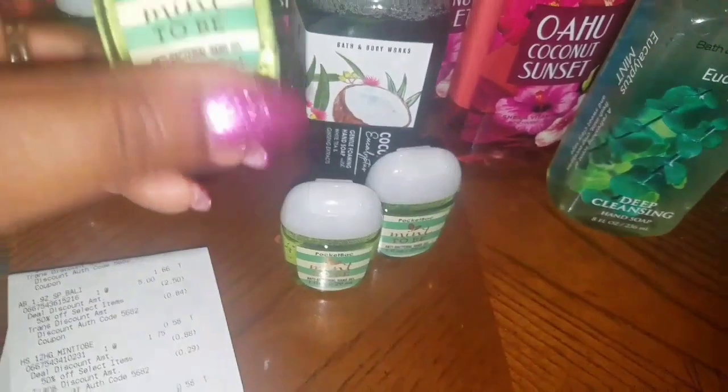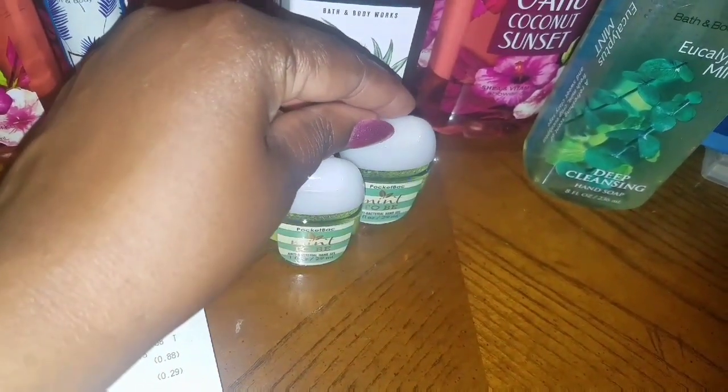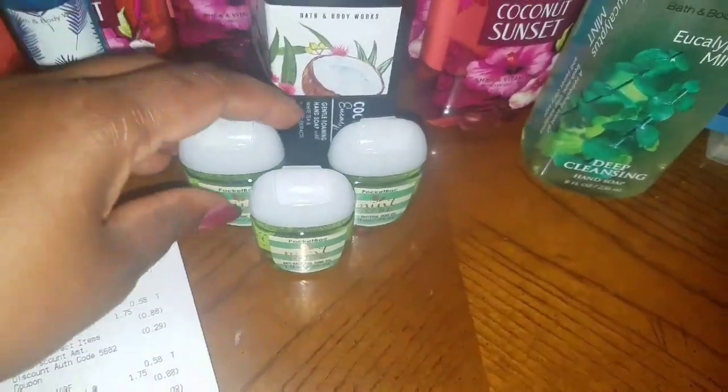And these little hand sanitizers, you guys, you know you have to hit the $30 before taxes, okay? Just because the total is over $30 or whatever, it has to be $30 before taxes. So keep that in mind when using that coupon.